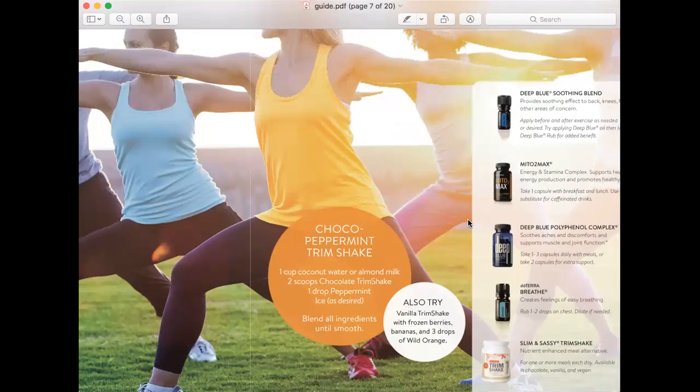Do you have anything to add about that? I do. Just one thing on the Breathe and the Trim Shake. Breathe, or peppermint, the peppermint in the Breathe actually has been studied to oxygenate the blood about 20%. And I know a lot of families whose kids struggle with what they call exercise-induced asthma, so that tightening in the lungs. So by applying it beforehand, you're allowing the body and the cells and the muscles to have more oxygen to work with, which is really very important in exercise and makes it easier to do.